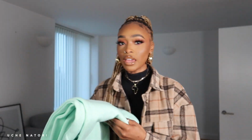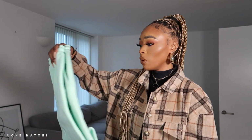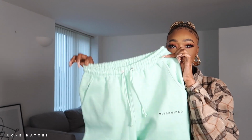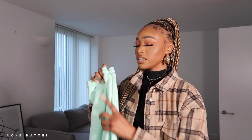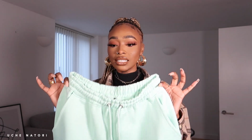This is probably my favorite thing from the whole haul. These joggers, oh my god, these are flipping insane. I love these. They're so soft. I love the oversized 90s joggers from Misguided anyway. They're such good quality and they're so soft. They're really good quality and super soft, especially during this time. No one's really going anywhere anyway, but thinking beyond this time, really easy, especially in the summer.